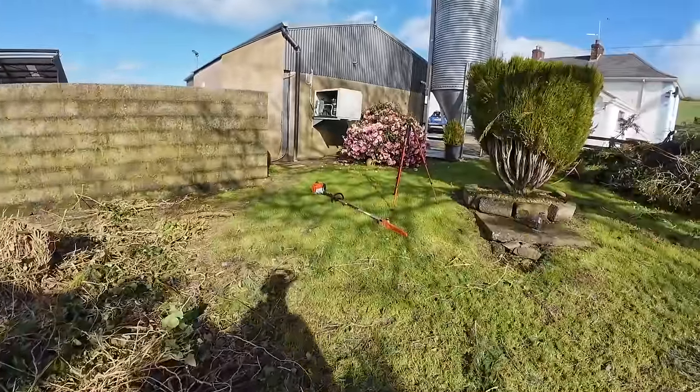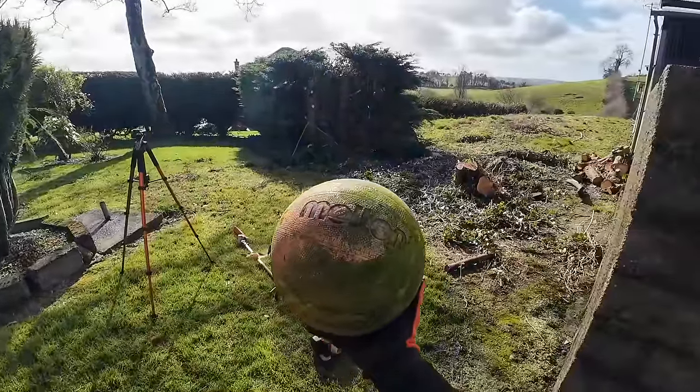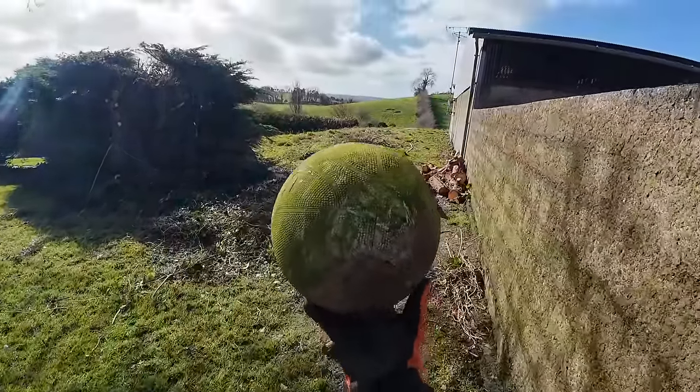I found a basketball over here. I'm very surprised that it still has air in it. It's well perished, but it's still pumped.